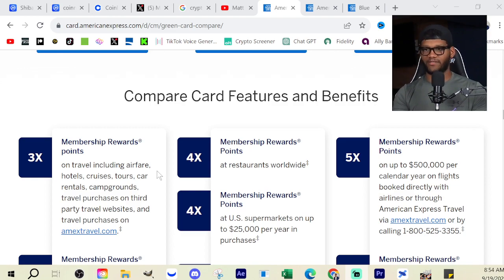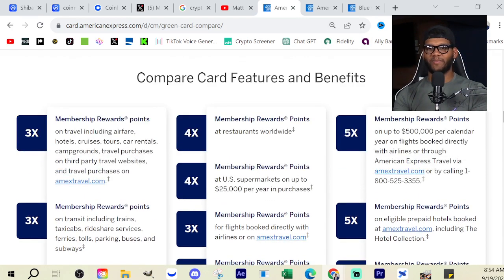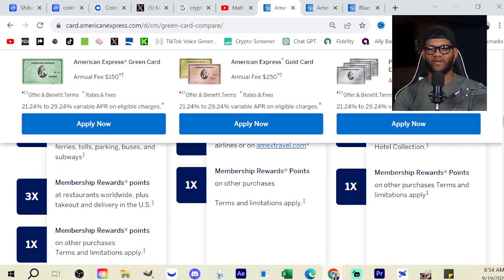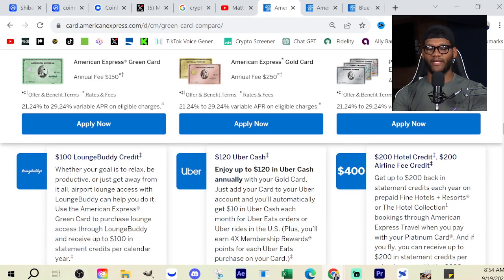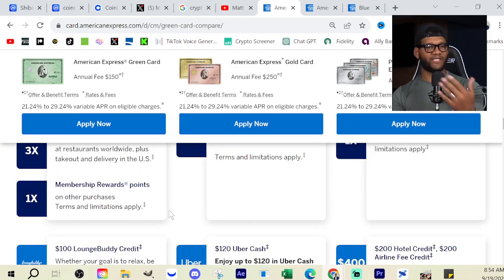Anyways, you have 3 times back on travel, including airfare, hotels, cruises, tours, all that stuff. 3 times membership rewards points on transit, including trains, taxi cabs, ride shares, all that stuff. 3 times points at restaurants, right? So if you're eating out as you are traveling, and then 1 on everything else. You do get a $100 LoungeBuddy credit as well. So basically you're able to get that back as long as you're able to use it.